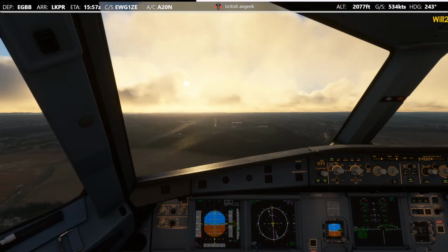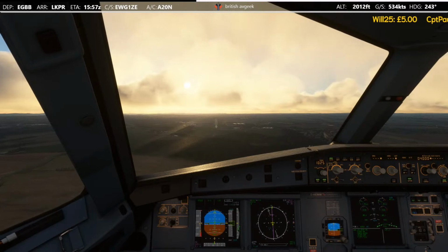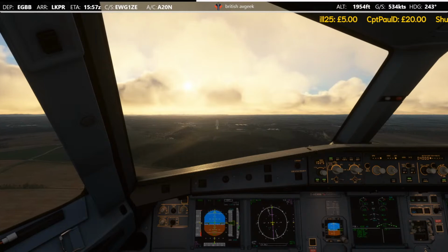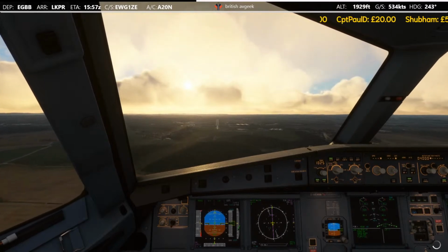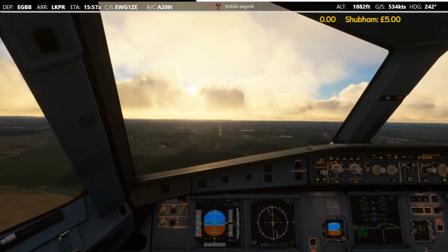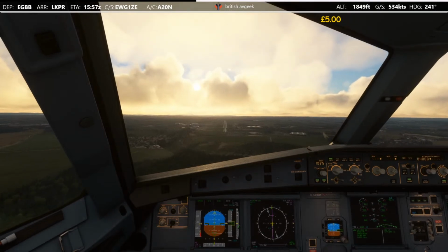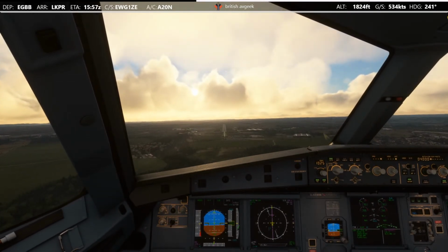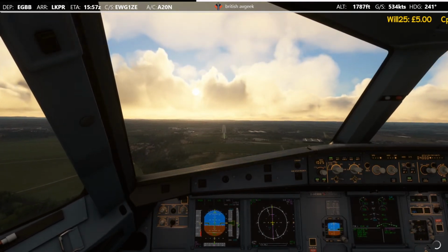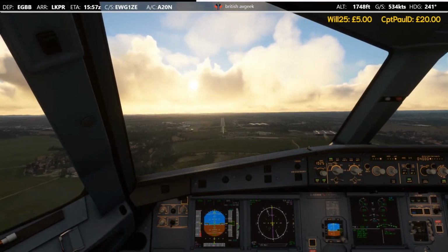Okay, now with the Velocity One yoke, let's see if we can get it down smooth. God, you know what? This is so much better than my T-Flight HOTAS X. I just feel like I can make very small adjustments.